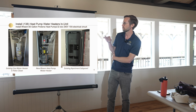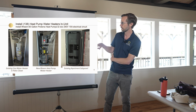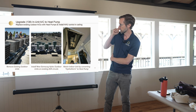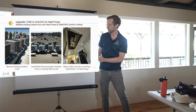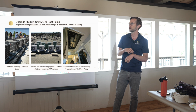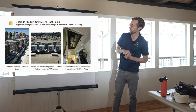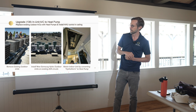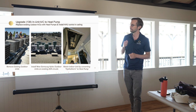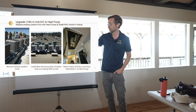what we ended up doing is coming up with a solution. If we go back to the previous slide, you can see this unit, the Samsung Hilux. I learned about it at the AHR Expo the year before last. Fortuitously, I ended up sitting on the plane next to a Samsung engineer who was a friend of mine and heard about it. I was like, oh, this would be perfect for Foothill Farm, and many other properties in California.